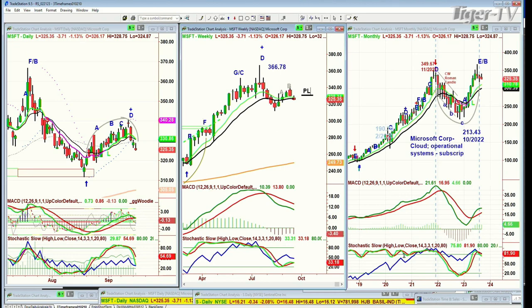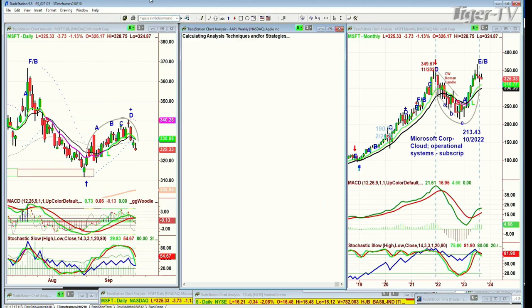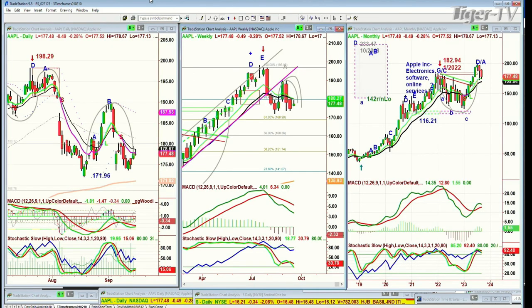Apple. Look at this, Apple. Where is it now? It's down 47 cents at 177.51. There's your dreaded H. Perfect. At 198.29 high in July, it rallies, fails at peak A, and it goes A minus because it plummets and gaps down. Then it has a big peak A to B, and it fails, and it's fading right now.